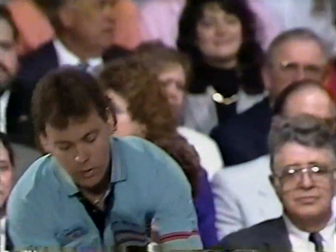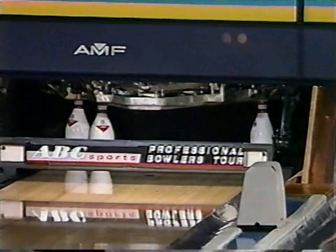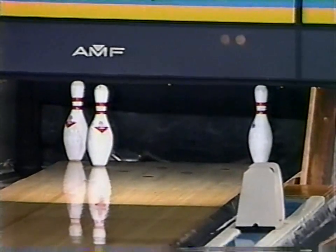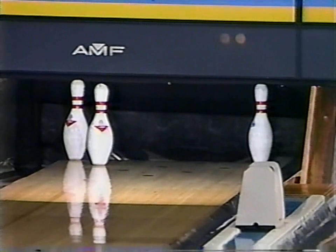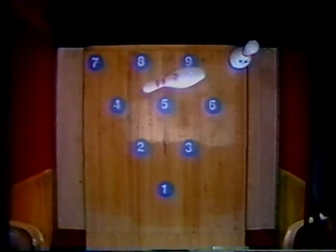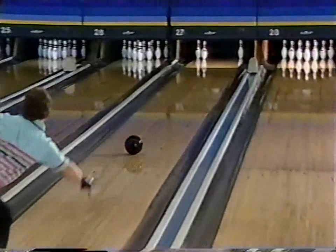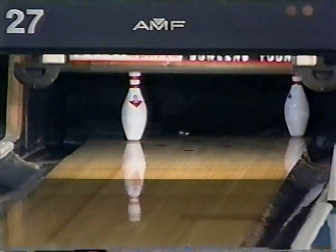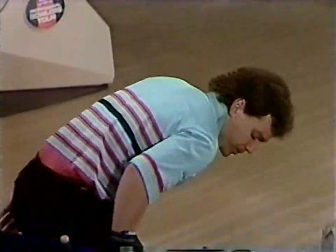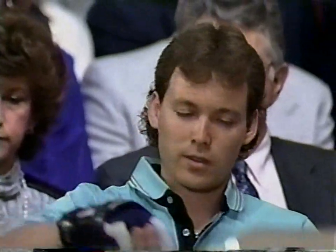4-7-10, difficult split to convert. A little bit confused. Rick Steelsmith needs to get this ball in the 4-7 zone, slide that 4 into the 10. A very tough shot. Has to make sure he doesn't lose too much pin count. Here's the way to make it: just nip that 4-pin, take out the 10. Let's see what Steelsmith can do. All-out try by the promising professional that's looking for his first PBA Tour title.